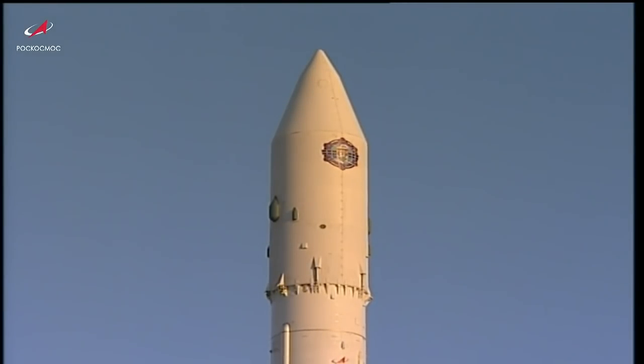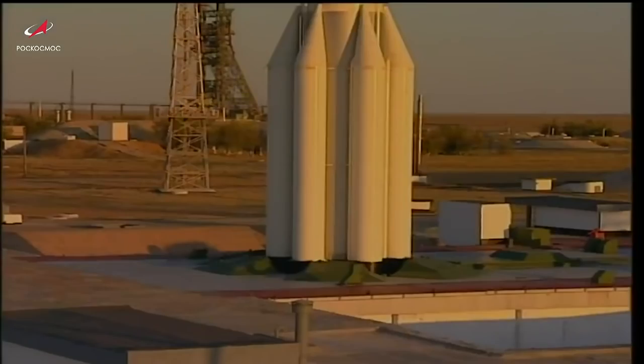Everything is in order in Baikonur. All the reports indicate a smooth countdown. The Proton-M is ready to begin its mission to deliver the Nauka Multipurpose Laboratory Module into its preliminary orbit. T-minus 7 minutes and counting. Everything in readiness.